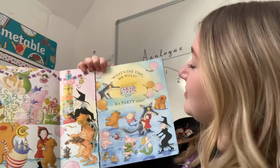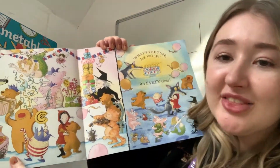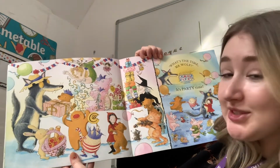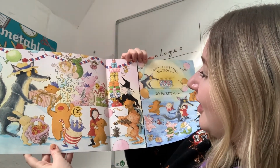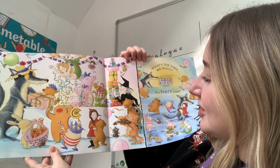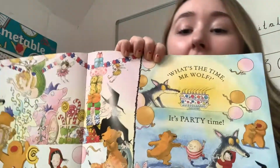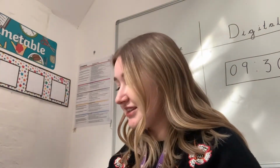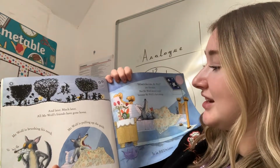What's the time, Mr. Wolf? It's party time! They threw Mr. Wolf a massive party. A surprise party? Isn't that fabulous? Oh, look. He's got lots of treats and sweets and all of his friends are there, and he's even got a birthday cake. Oh my goodness.